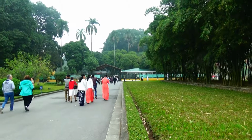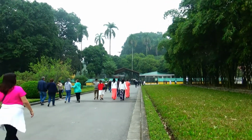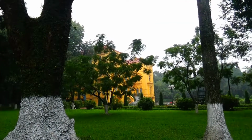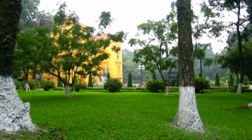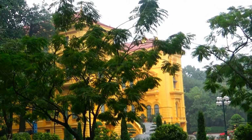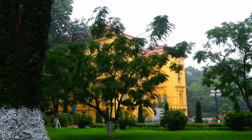So the place we're actually going to right now is the Presidential Palace. So let's see how big it is and how beautiful it is. Let's go. So there is the Presidential Palace. It's very nice. You can see the garden down there, and you can see the stairways that are leading up to the palace itself, painted in bright golden, yellow, and a red color for the roof. It's a very nice place.